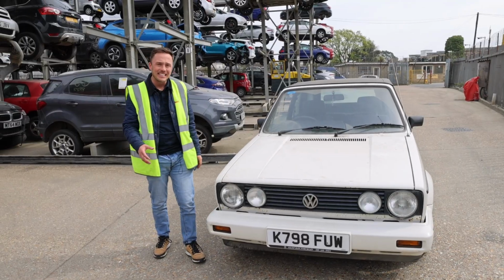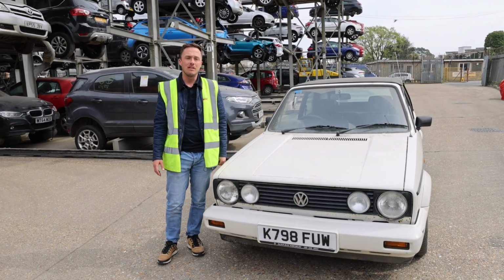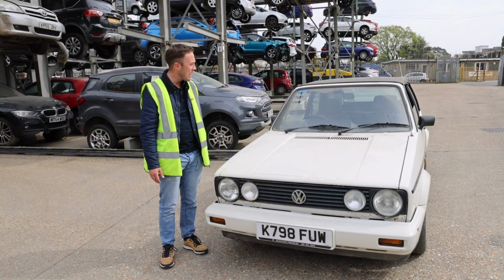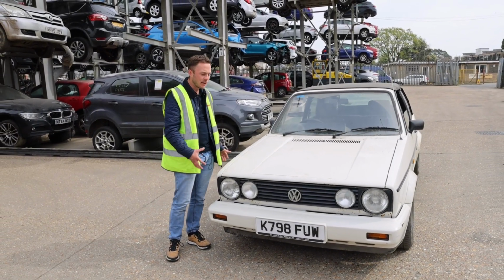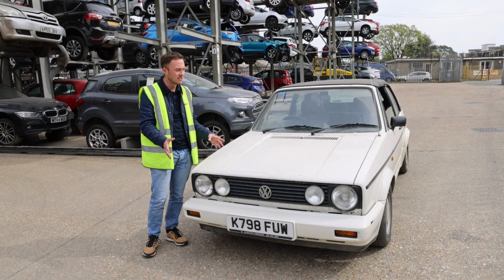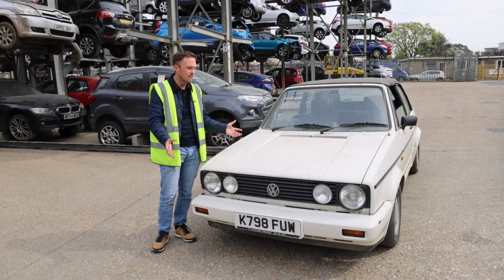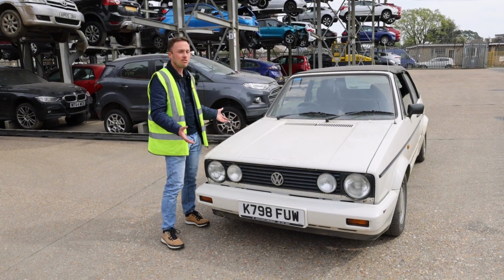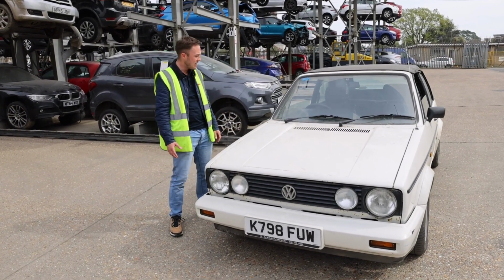Unfortunately, this has come in as a category B vehicle. I mean, it's an insurance write-off, and unfortunately they've deemed it non-repairable. So we're going to have to crush this vehicle, but lucky for you guys, we get to take off any parts that we see fit, but that whole chassis unfortunately has got to go in the bin. So let's take a closer look, see what we can see, and we'll go from there.